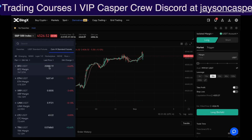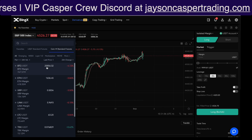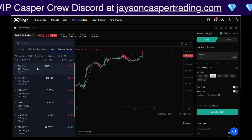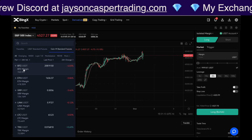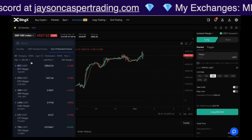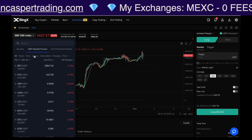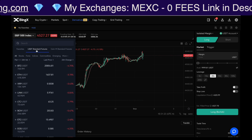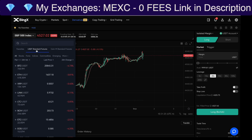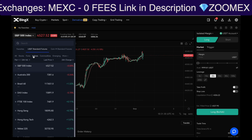Now, if you go to coin margin futures, you can still trade cryptocurrency, and you can do it with Bitcoin as margin. So you'll be earning Bitcoin for profit instead of USDT. But you'll notice that you cannot trade these other markets, right? You can't trade stocks, you can't trade indices. That's USDT only. So you have to be in USDT in order to trade stocks and Forex and commodities and all those kinds of things.